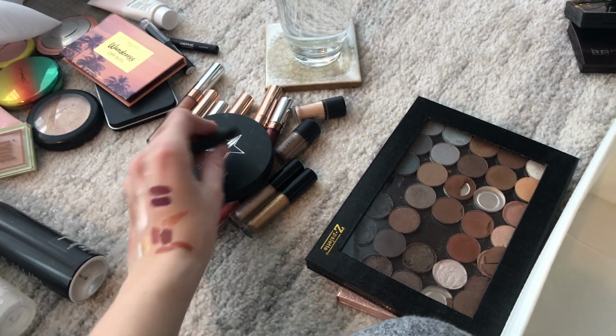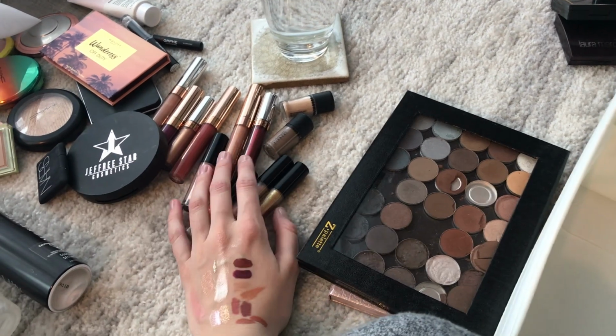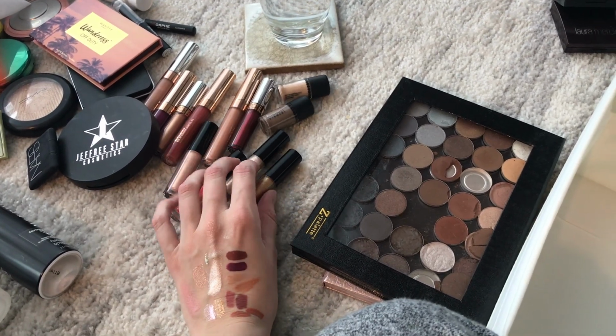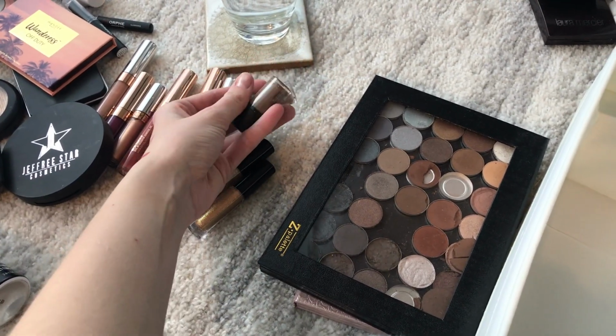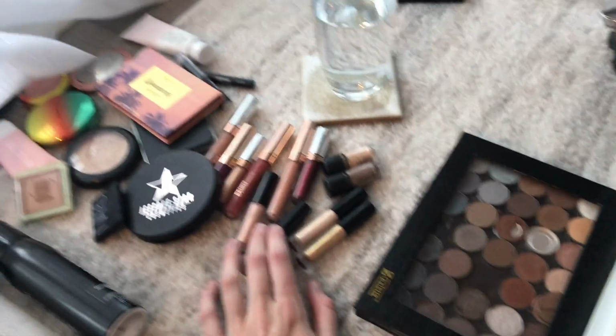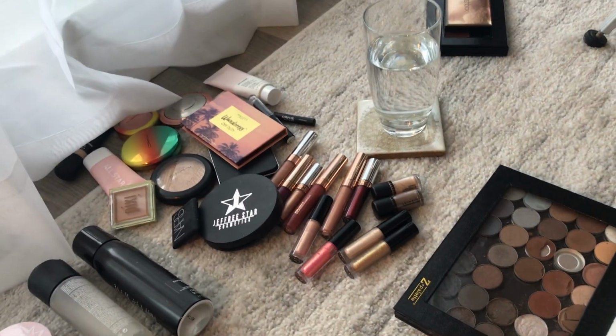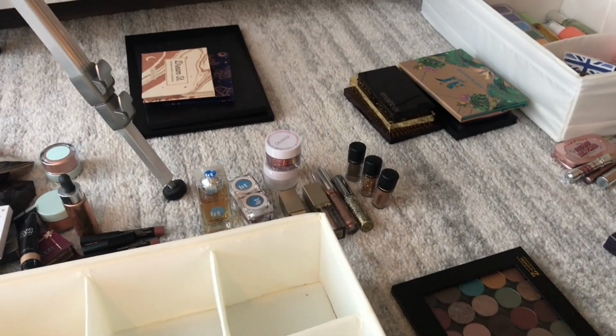Over here, I'm getting rid of some of my other items, like lip glosses, some ColourPop, Anastasia, some MAC pigments that are actually really, really old, so I'll probably need to try them out to see if I can even donate them. But yeah, that's pretty much it. There's nothing that I threw out, so it's more or less just donate.